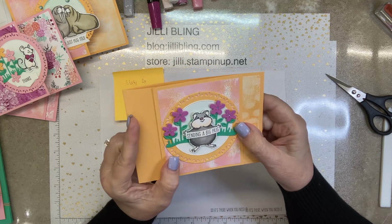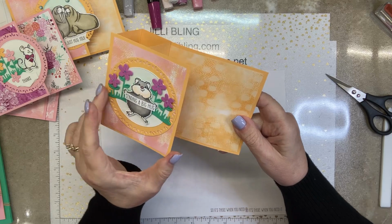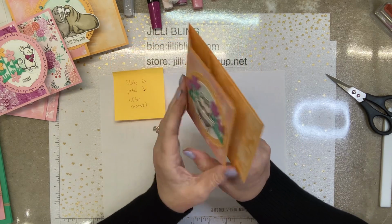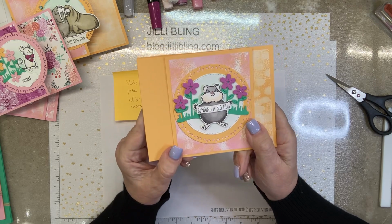Okay, here we are, today's project. So you receive it, kind of open it, flip it over for the greeting. Okay, that's it for today's project.